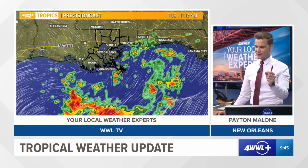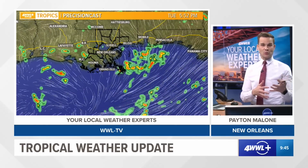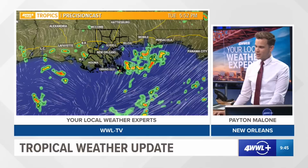And keep in mind, as I put this in motion, notice there's a couple of areas of spin here. So that's why it's still given a low chance to try and organize into a depression. It could still do it. It doesn't look like it'll organize much, but it could, and it could get that depression status.